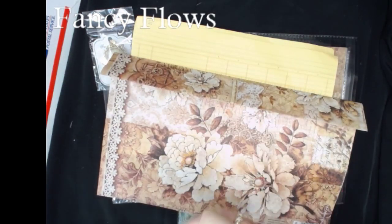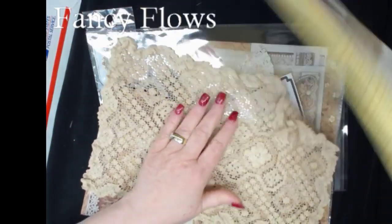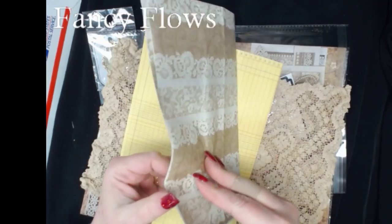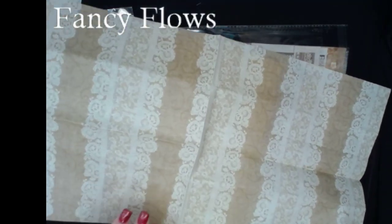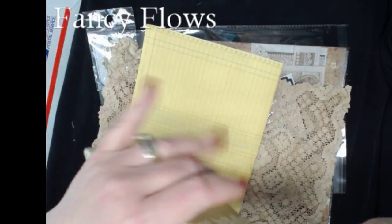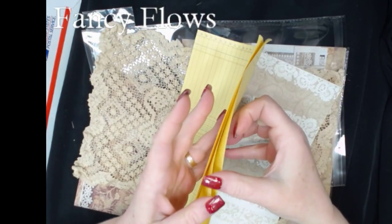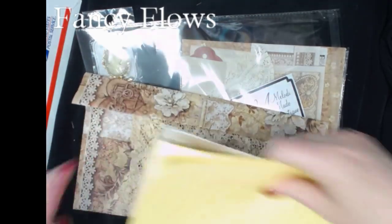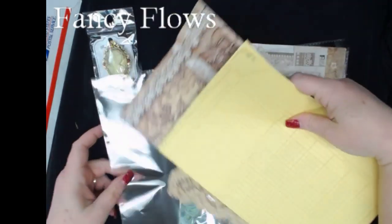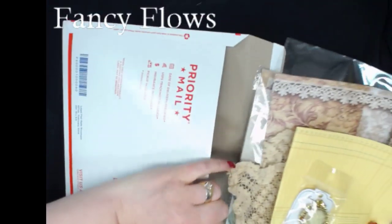It comes with this doily and this tissue paper for decoupaging, which is basically an old lace. And then these ledger papers. So that is the difference between the deluxe and the basic. And the deluxes only are auctioned. That's all they do, because they're so unique.